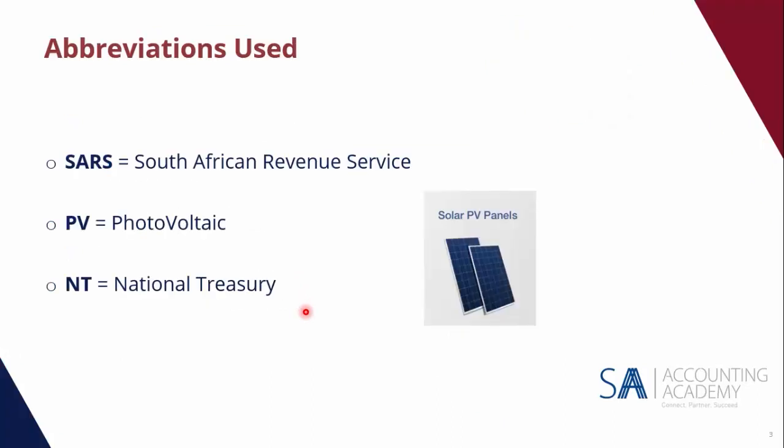All right, so the abbreviations that I used on today's slides, not that many: SARS, as you know, NT for National Treasury, and the most important one, PV, is photovoltaic. Those are the solar PV panels that they refer to.